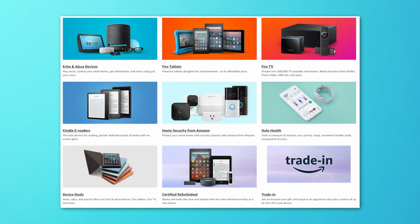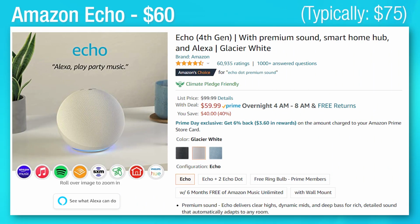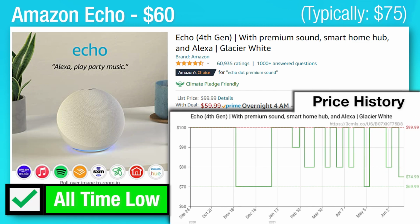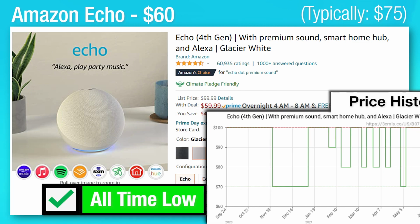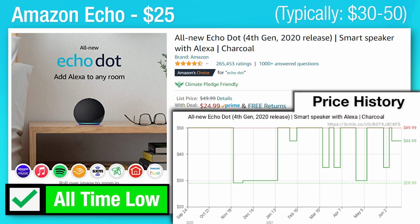All right, first of all, Amazon devices. Obviously, this is an Amazon sale. A lot of these are going to be pretty heavily discounted. Some specific ones I found: the Amazon Echo 4th Gen, it's the latest. It's $60. Normally, it's about $75, and it is an all-time low. The Echo Dot 4th Gen is $25, and normally that's $30 to $50, and it is also an all-time low.